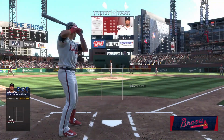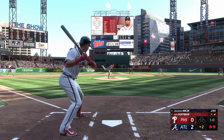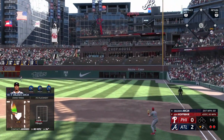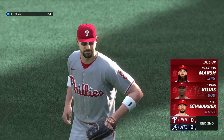Some bullpen action for Philadelphia. Number 50 getting ready to go. The pitch. Right side. Castellanos gets under it. That is the inning. After two, it's a 2-0 ball game.